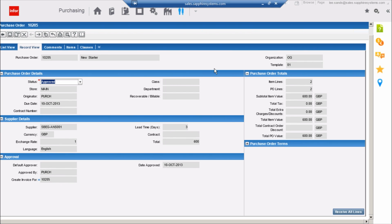And what I need to show you on here now is that within EAM we have a very fast way to do receipting. So at the bottom right I've got a Receive All Lines button. Once I click that, it will do the goods receipt for me automatically. If your process was a little bit more detailed and you required something like inspections or some kind of approval process before receipting, then that of course will be possible as well. But just for the purpose of this demonstration, I'm going to receive all the lines.